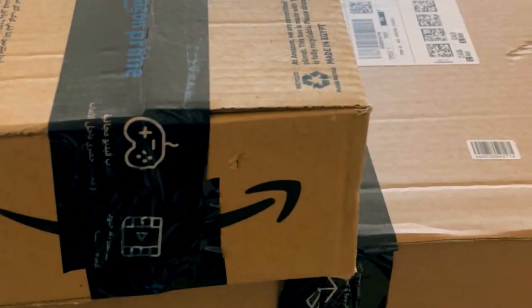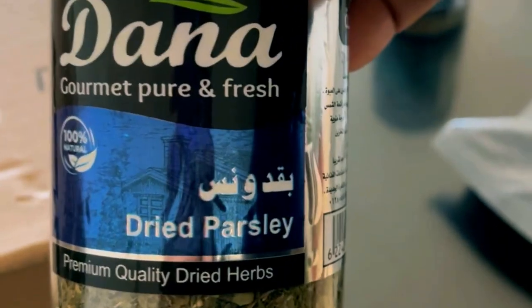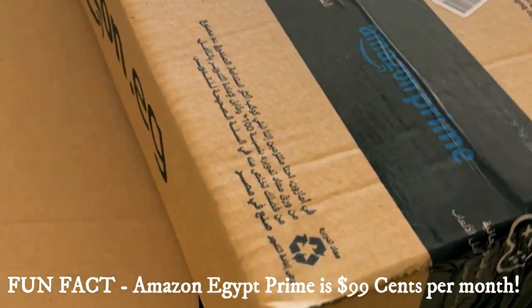Yeah, I got issues. How can I help myself? So today some spices came in, some fresh herbs. Yes, I could get them off the street, but I had an emergency situation. I need to make something, and so I had to place an order.